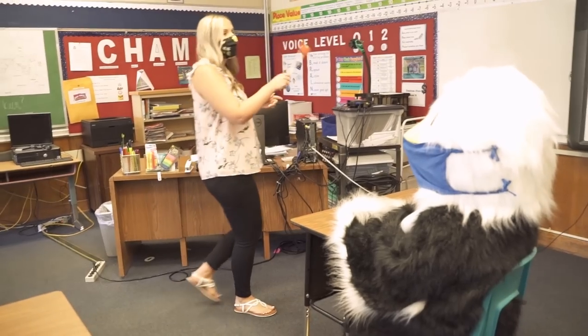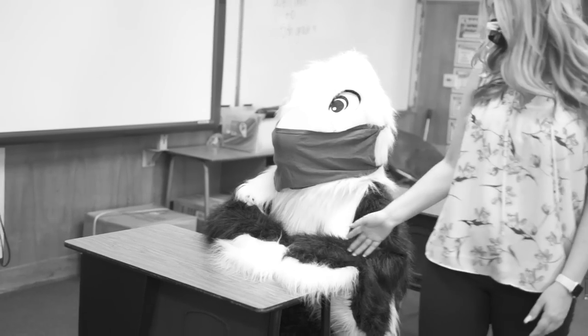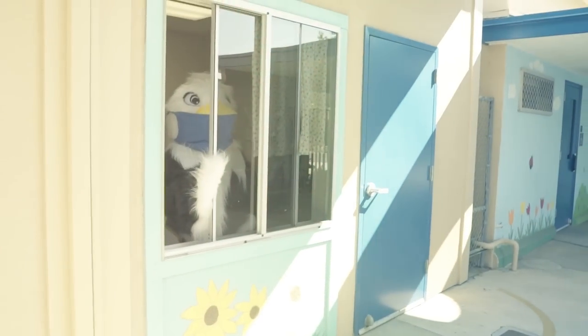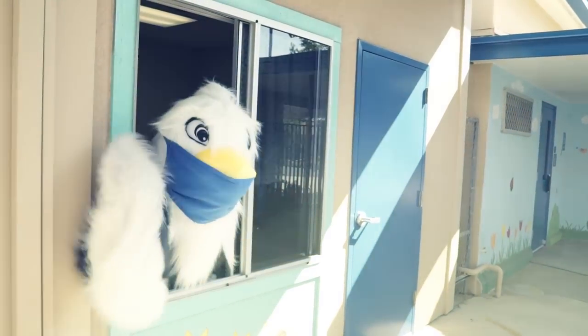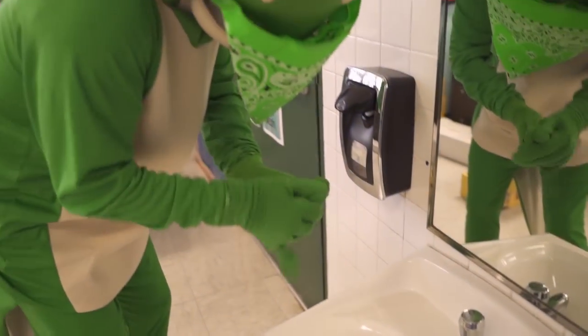Indoor air quality is essential to providing a safe and comfortable teaching and learning environment for students and staff. Air filters are being upgraded where the HVAC equipment specifications and operating capacities allow. Air dilution in campus buildings will be increased by keeping windows and doors open and HVAC fresh air intake maximized. Soap and paper towel dispensers are stocked daily in all restrooms and classrooms.